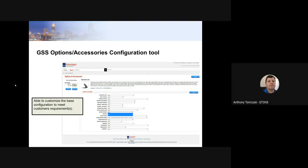That gives you the ability to buy the machine via the GSS program, but it also gives the government the ability to see what different people are paying, the prices paid. That goes back to what we were not doing previously in terms of data analysis. So this is the options and configuration tool. This tool, as I show you other offerings that we have, is identical. It's just that different vendors are offering different options and accessories.